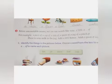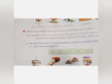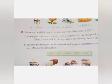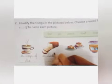First one, a cup of tea. Write on. C-U-P, cup of tea. A cup of tea. Next one, bread, right? Yes. So, a loaf of bread. L-O-A-F, loaf of bread. B-R-E-A-D, bread.